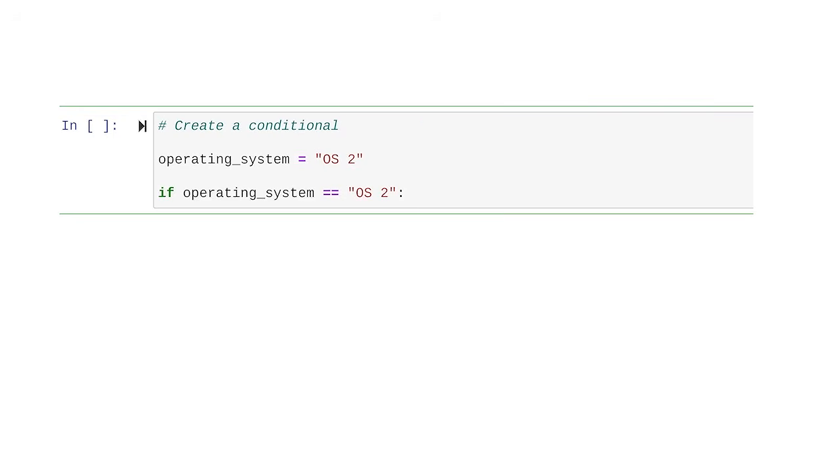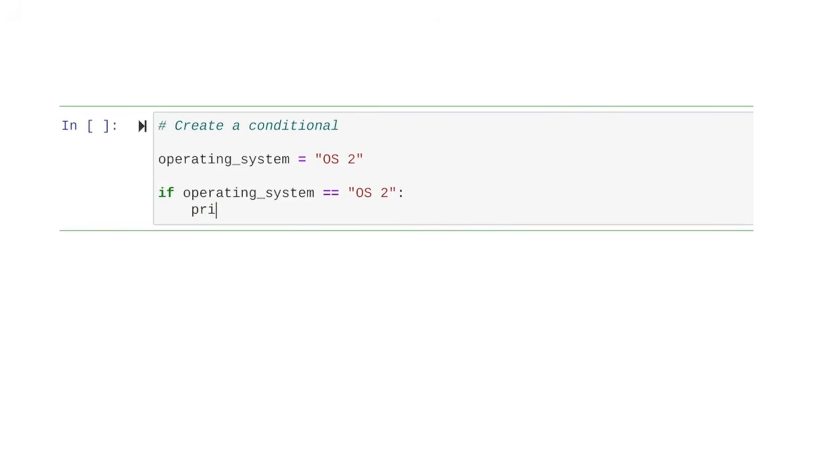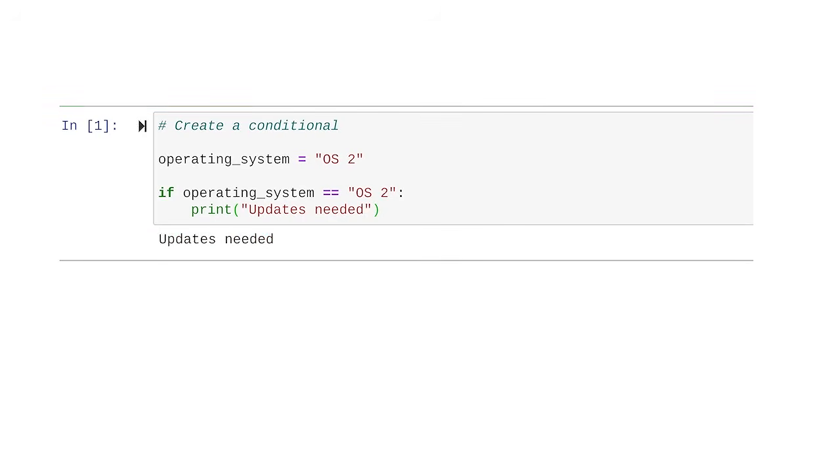Now, we'll type the action that will execute if the condition on the previous line evaluates to true. We'll tell Python to print an updates needed message. Since we set our operating system variable to OS2, the print statement will execute. Okay, let's run this. As expected, it printed updates needed because the value assigned to the operating system variable was equal to OS2.